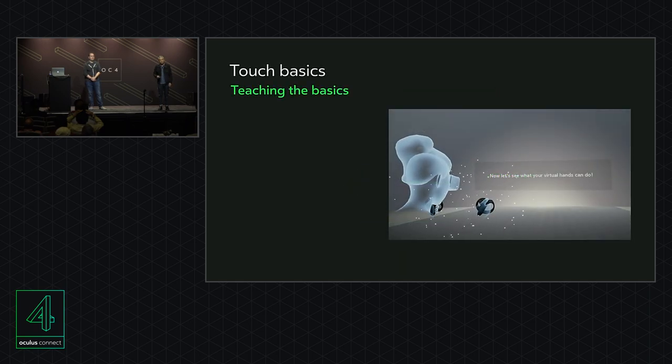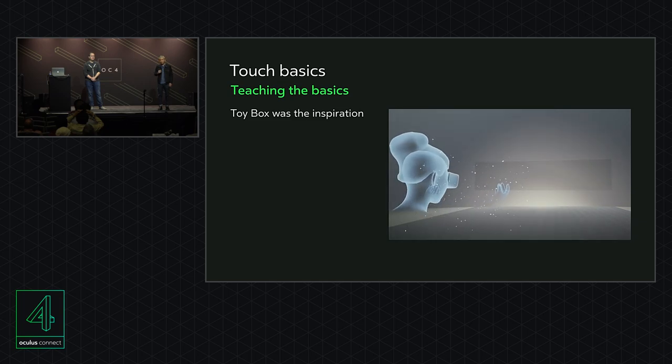So let's talk about touch basics for just a little bit. When we designed it, we had Toy Box in mind. By that I mean, if anyone's ever run Toy Box, the way it works is that there are two people in the experience, right?